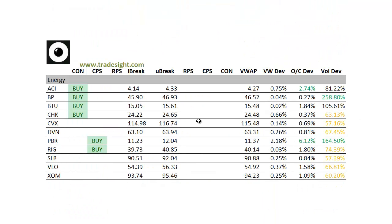Taking a look at the energy patch, this one's universally positive right now. We don't really have any sell signals locked in. Arch Coal, ACI having a big day. BP having a big day on good volume. Big day here in PBR. That's 6% above the day's open, and that's on volume. And that was on the scans yesterday as well.